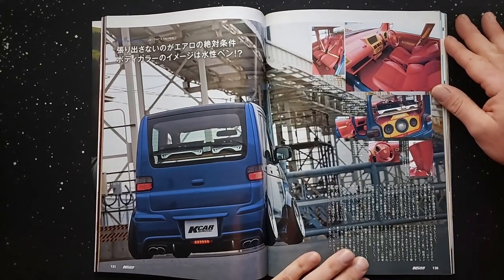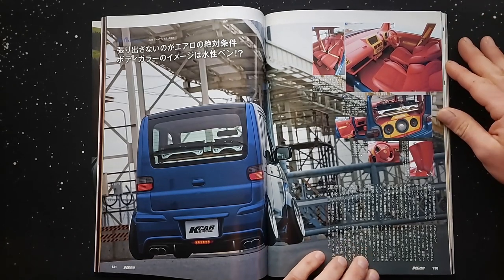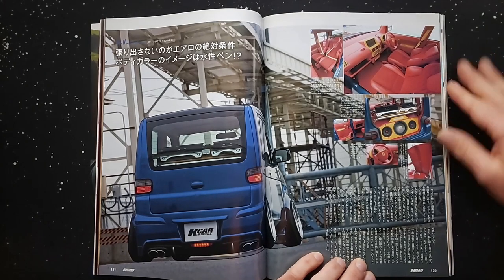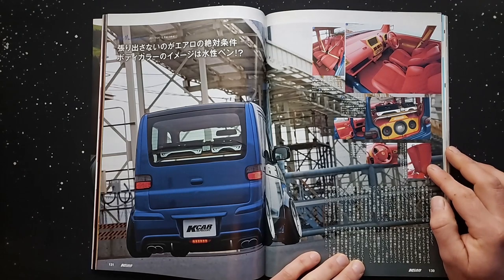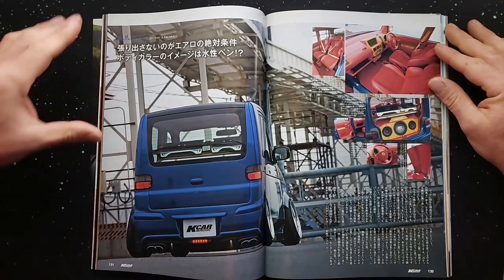Over we go. Whoa. I was not expecting that. A full red interior with yellow highlights with a dark blue car. Yep, I did not see that coming. It's even got a red roof lining. Yellow seat belts. Yeah.